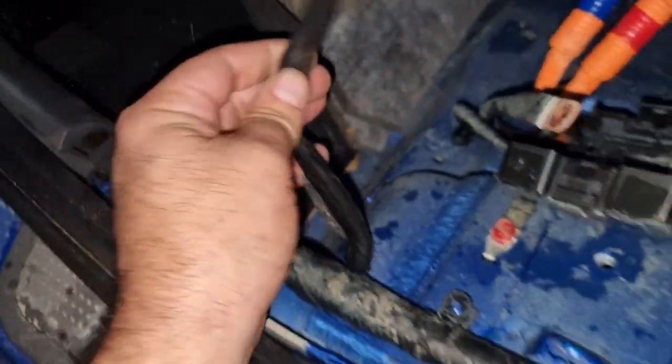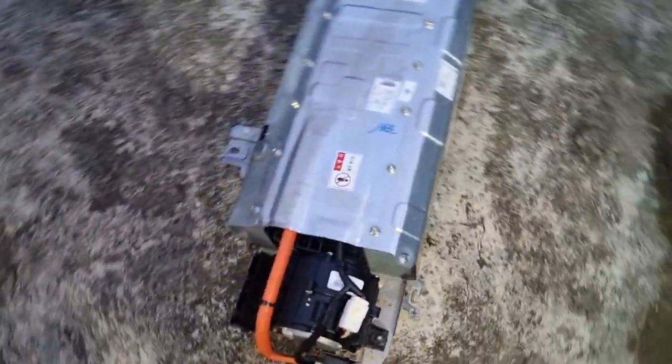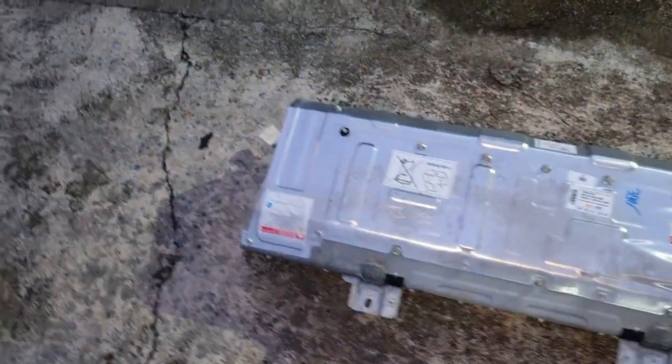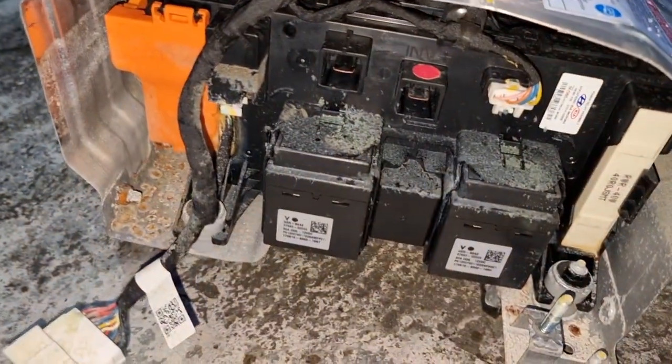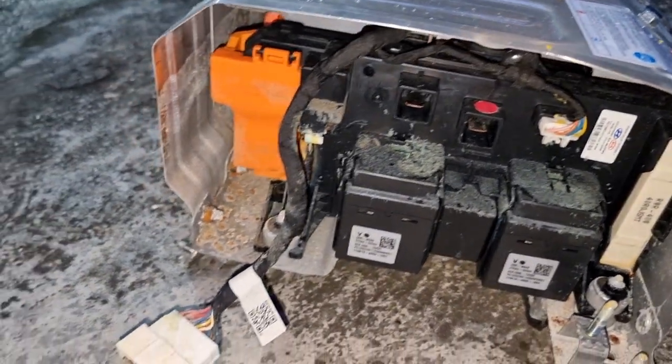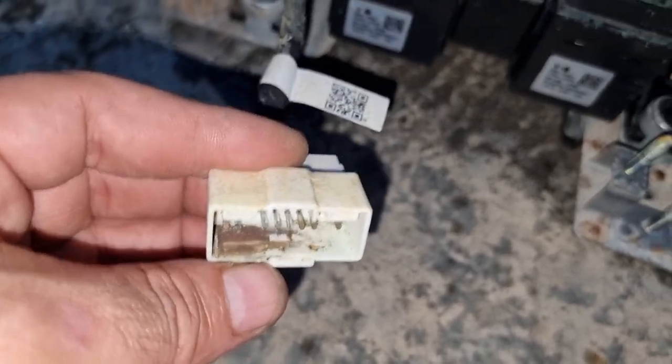But anyway, finally, we have the high voltage battery out. But as I said, it's just a recovery because it was completely flooded. So anyway, let me just take it to the lab. Let's take it apart and we'll see what happened here.